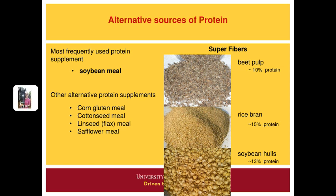So, the typical approach is to feed a little bit of extra protein, hoping to meet the requirements, with the expectation that the excess will be eliminated and not pose any problems. And that's usually a fairly valid assumption.